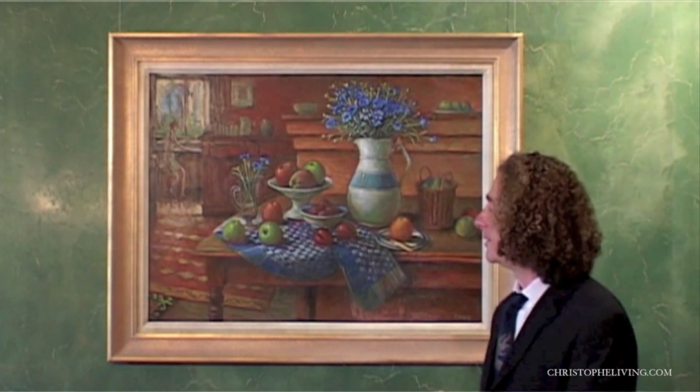Margaret Olley is not only one of our best Australian painters, she's also a lover of Provence and France in general. And you can see through her painting the richness, the warmth, the conviviality. And she does it beautifully.